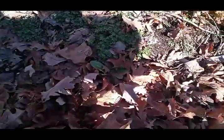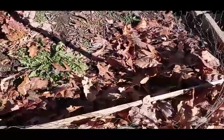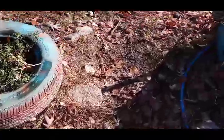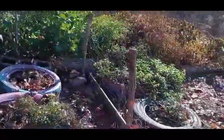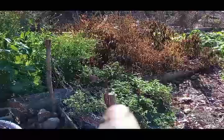Then we got some clover as a ground cover. I do use ground covers. And also, when you do remove your plants, let's say your plants died off, there's another thing that I do. Those are all peppers that I still have to harvest. As you can see, they died off.